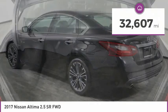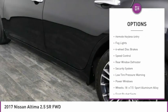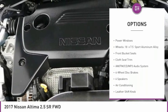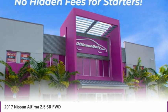This vehicle has less than 35,000 miles. Here are some of this vehicle's great options: electronic stability control, brake assist, remote keyless entry, fog lights, four-wheel disc brakes, speed control, rear window defroster, security system, low tire pressure warning, power windows.